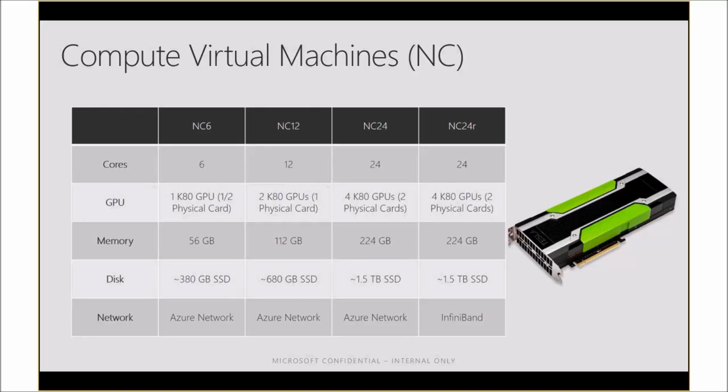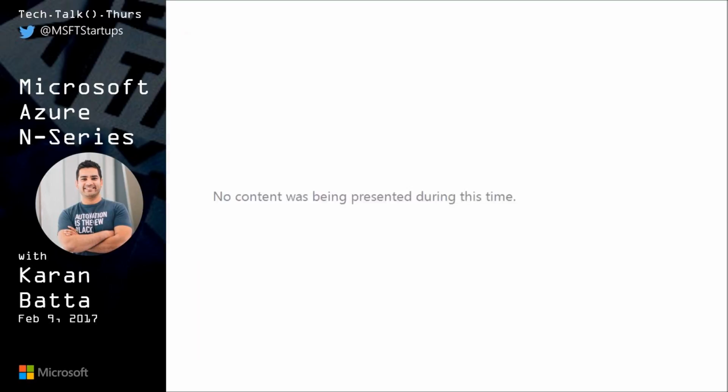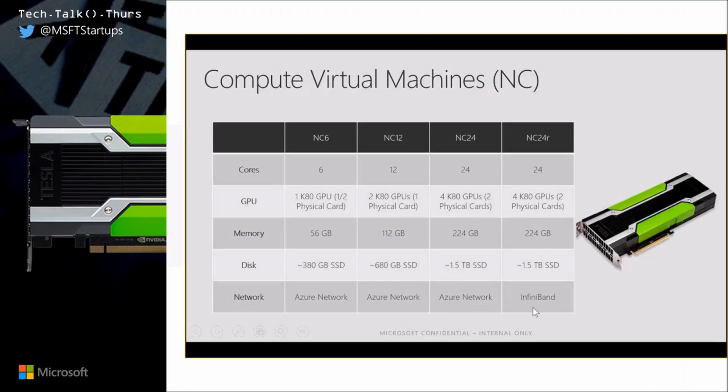And additionally, at the end, we have also an additional VM size, and the only difference there is InfiniBand. So essentially, this is our partnership with Mellanox, and so there's a second backend network, which essentially allows you to talk from a single VM to another VM with very, very low latency. We're talking about less than 2 microseconds of latency between a single VM and another full VM. This is essentially as good as bare metal. So that's really going to help with things like MPI or AI workloads.